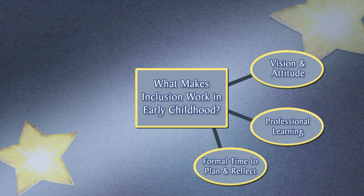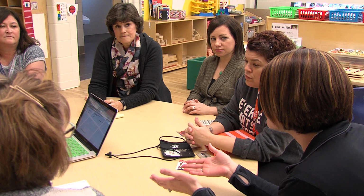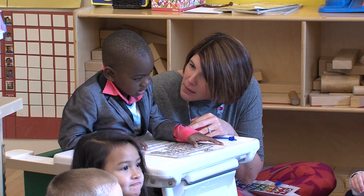One of the ways to build upon that professional learning and the vision and attitudes is to have formal time to plan and reflect. Teams need to be able to get together and talk about how things are going in their classroom, look at their data, make plans, and be intentional about their teaching strategies. And again, when we talk about team, we mean everybody who's supporting the children in that classroom, the paraeducators, the specialized service supports, and when necessary, the family too.